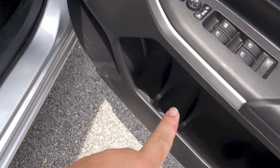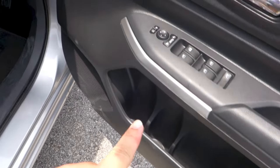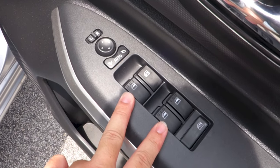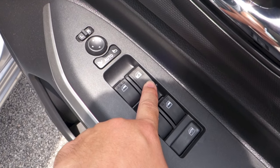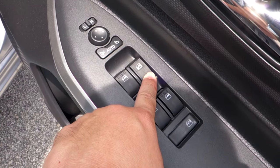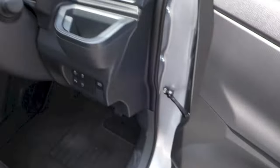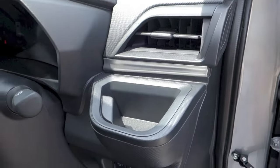Speaker, bottle holders, storage, mirror controls, window controls. All of the windows in this car are powered, while the driver's side is the only side that gets a full automatic function in both directions. Window lock, cup holder.